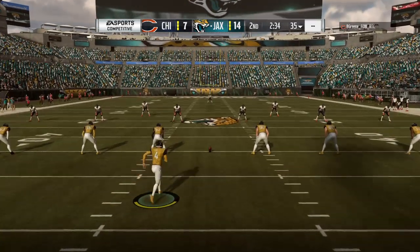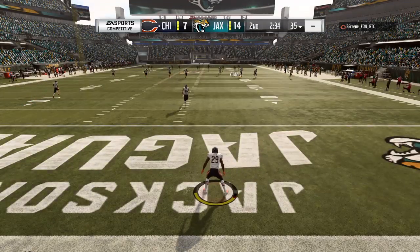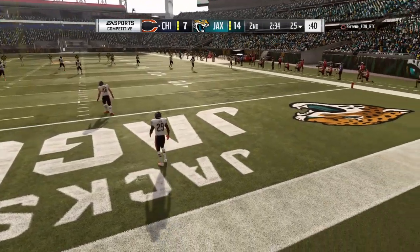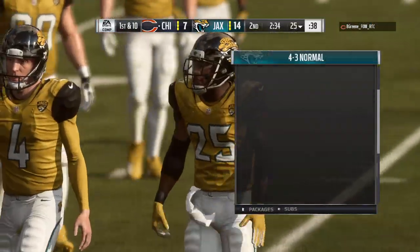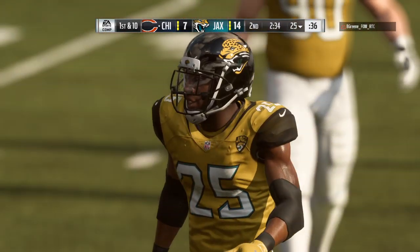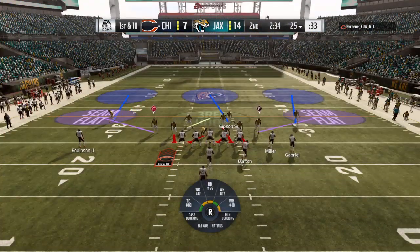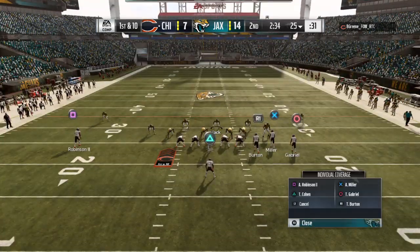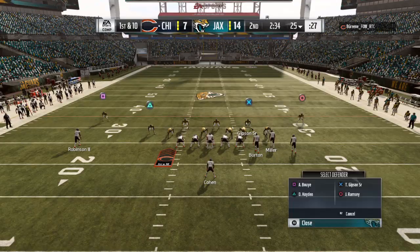Here's Lambeau out to kick this one away. And that'll carry over the back line of the end zone for a touchback. The Bears' offense now getting ready to take over. And on the last go-around, they really couldn't get anything going. They had to punt from deep inside their own territory, which means they're going to lose the field position battle as a general rule.